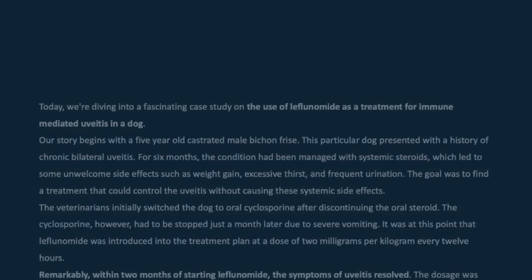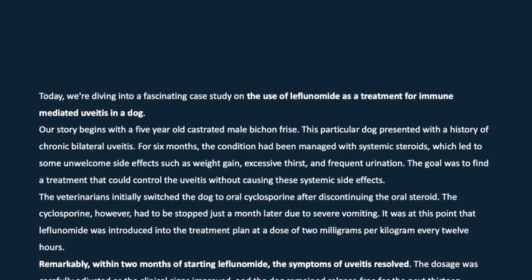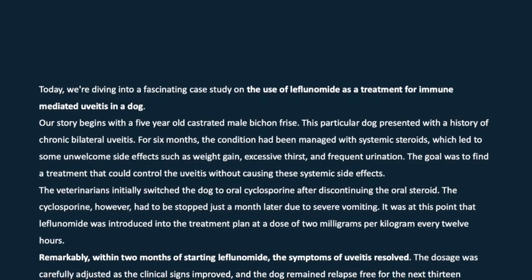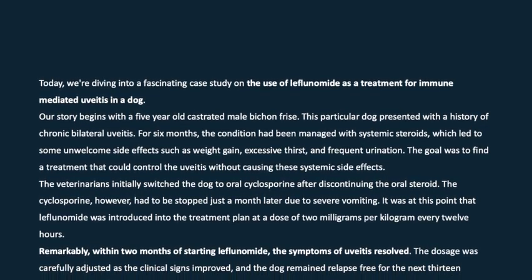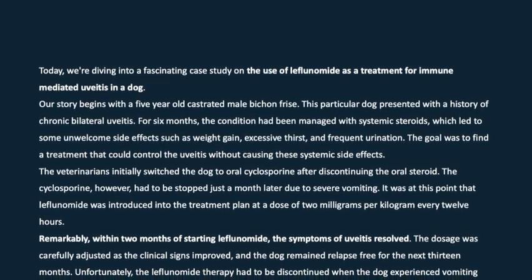Today, we're diving into a fascinating case study on the use of leflunomide as a treatment for immune-mediated uveitis in a dog. Our story begins with a 5-year-old castrated male Bichon Frise. This particular dog presented with a history of chronic bilateral uveitis.